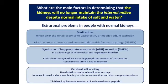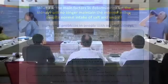And just for a rarity, just because I was thinking about it, there's a phenomenon called cerebral salt wasting, which often happens after brain hemorrhage. And here there's a double problem. You get an increase in renal sodium loss, and you get increased vasopressin release, and it's probably due to release of one of these brain natriuretic peptides. So just examples of things where the kidneys are fine, but they're challenged from things outside the kidneys.